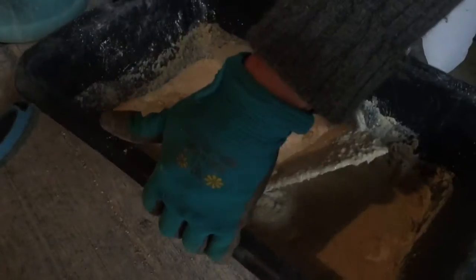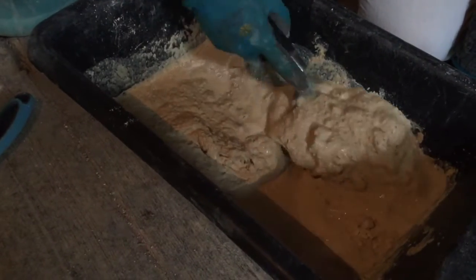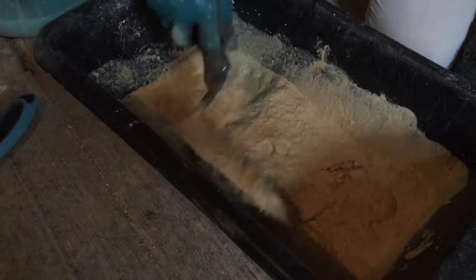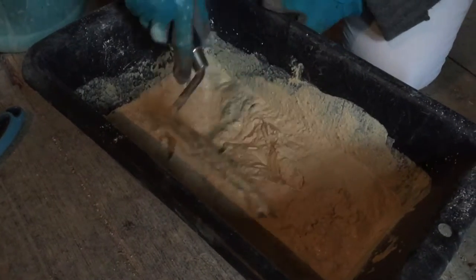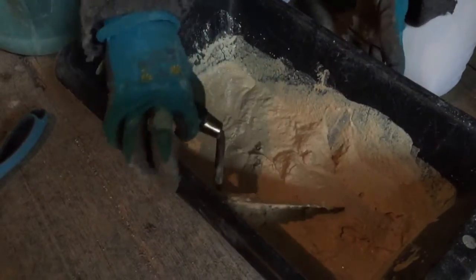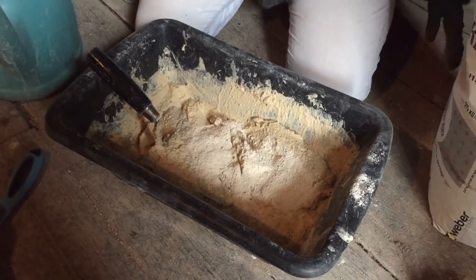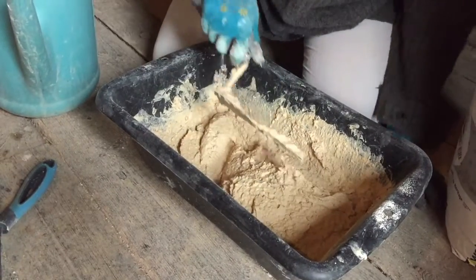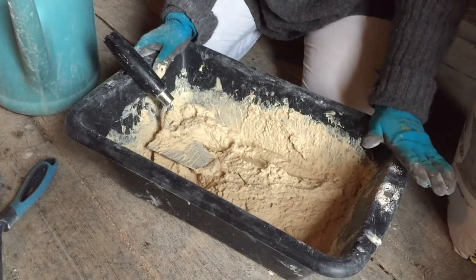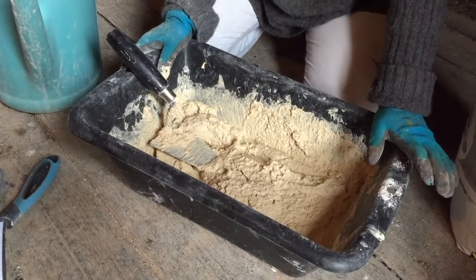You don't want your mix too thin, because then it's going to run down your stones. But you don't want it so thick that it's difficult to work with. This one's a little bit thin, I think. So I'm going to add a bit more of the dry mix, and then I think we'll be about right. So this is exactly what they would be using when the walls originally went in. They would use sand brought in from the garden or down from the riverbed.